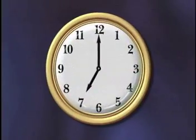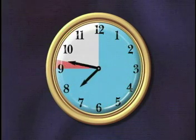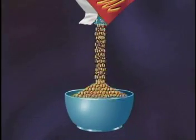Now let's think about things you estimate on a daily basis, like the length of time it takes to get ready in the morning, or how long you need to walk to the bus stop, or how much cereal you pour into the bowl. Estimation is a powerful mathematical idea that can be used both to solve problems and to check to see if our results are reasonable.